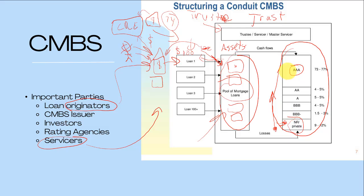So you're going to have investors for all these different pieces, and they're all going to get sold off. Maybe to a pension fund like CalPERS. Maybe to the Saudi Arabian government because they're bond investors. Maybe to a hedge fund. Maybe to a mutual fund that manages people's 401ks. So there's going to be a pool of investors investing in these bonds.